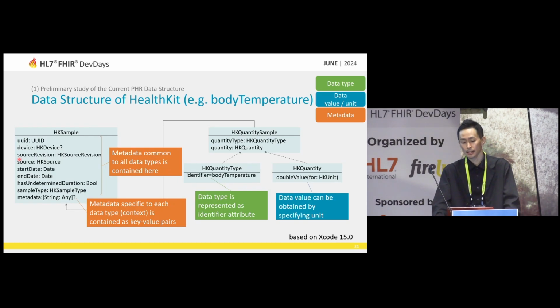Here is the data structure of HealthKit using body temperature as an example. Data type is represented as identifier attribute. Data value can be obtained by specifying unit. Metadata common to all data type is contained in base class, and metadata specific to each data type is contained as key value pair here.